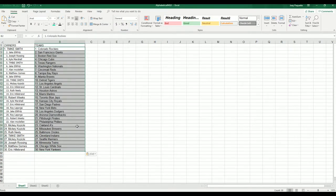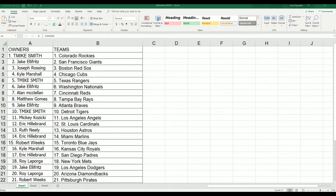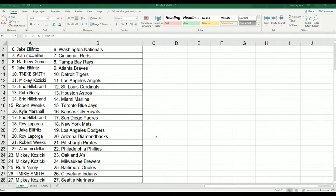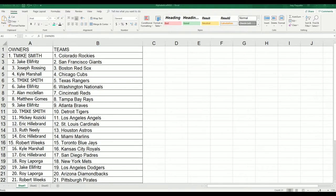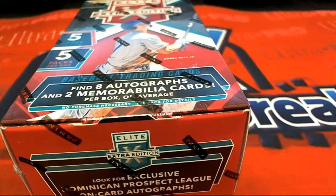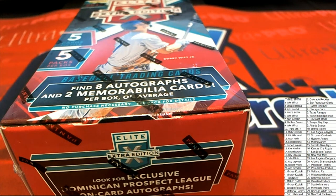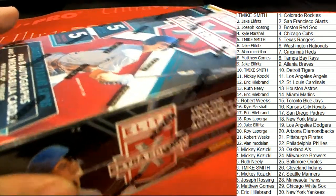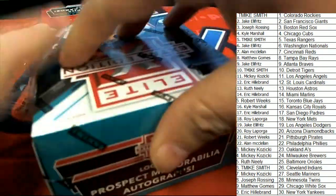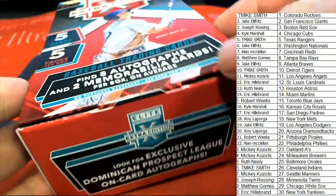I know that's a little small. Let's go ahead and zoom in on it. Scrunch it together a little bit. And hopefully you can see your teams here. Every card ships out of the break of Elite Extra Edition Baseball. Good luck, Eric.